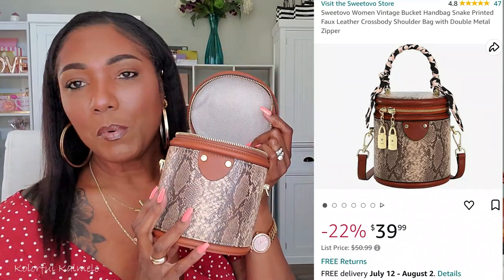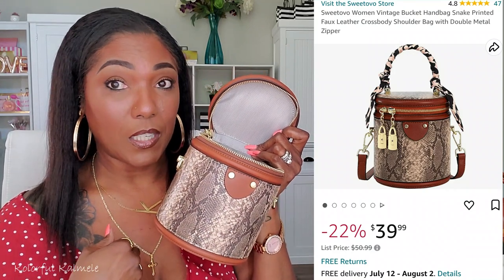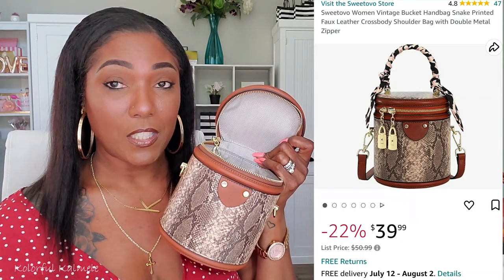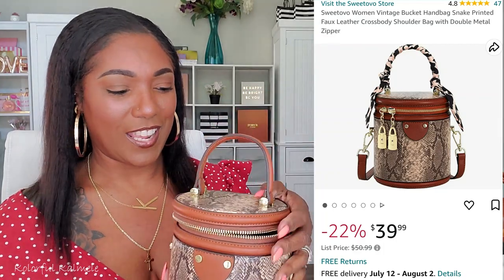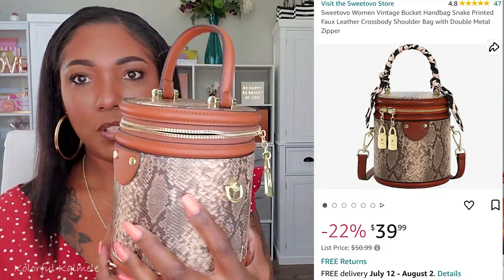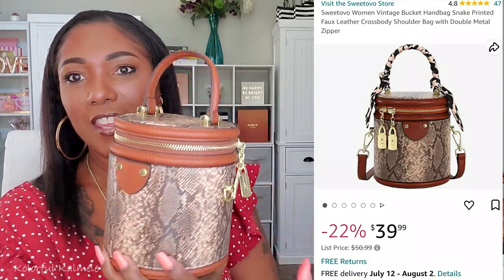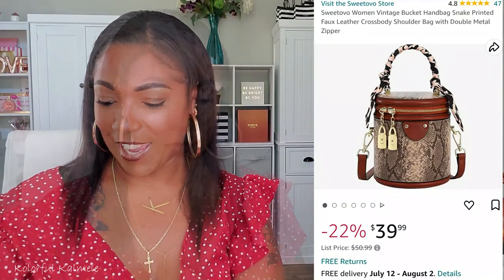But I would probably pair this with some cute jeans and a brown tank top, or even a white tank top and a cute little brown leather jacket, some cute little brown booties, something like that. Something cute for date night, just because it is nice and unique and different. It has a zipper on both sides, so you can open and close it from either side, which I think is really cute. So yeah, I'm really, really liking that.